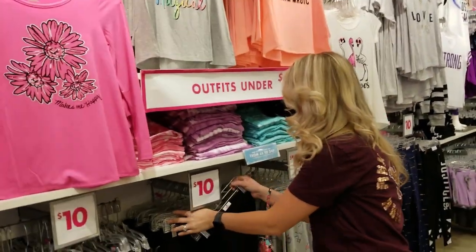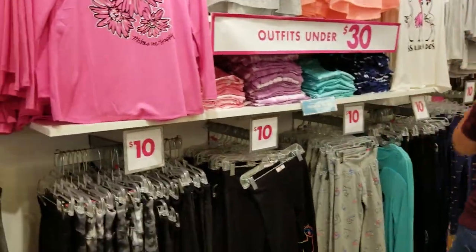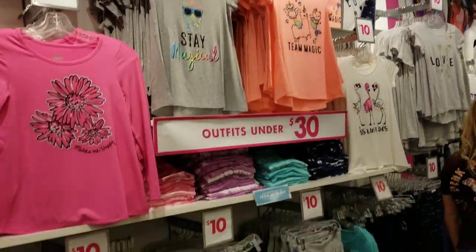So guys, Justice runs a lot of good sales during the back to school. They do change up the sales, but you can sign up for email. And you can look online to find out what the sales are for the day you plan to go shopping. I will look at the bows now. I know you're excited about the bows, aren't you?